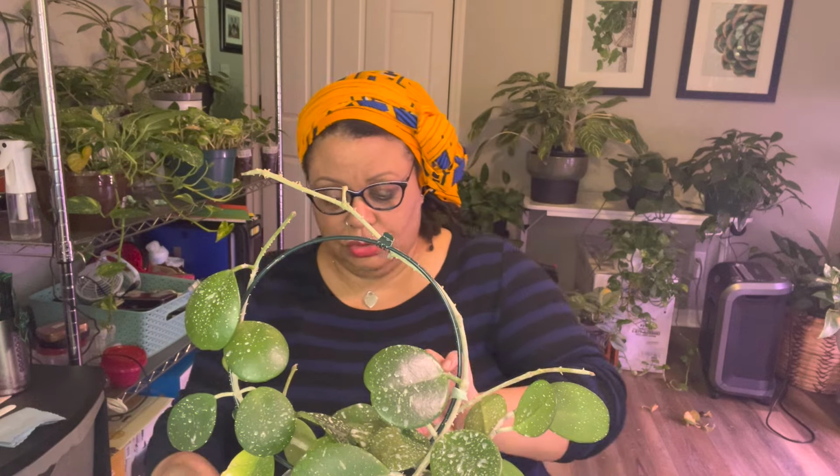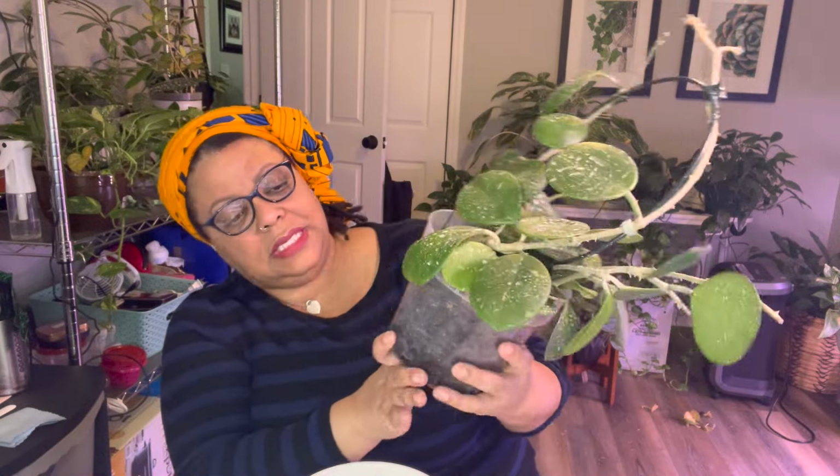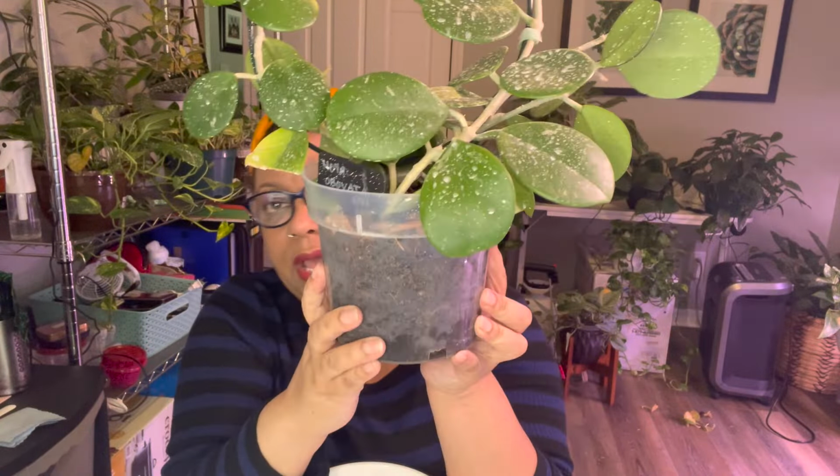She too has flowered for me in the past. Here is her peduncle. I have one here, and one here. So I have two peduncles here. She has not flowered recently, but I also think she is in that space where she's about ready to do what she needs to do. She's in a clear pot, so she will be easy to spy on to make sure everything is okay.